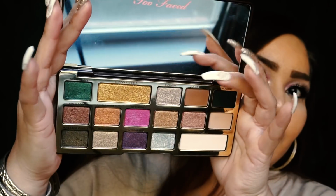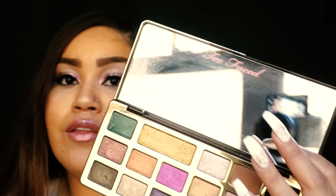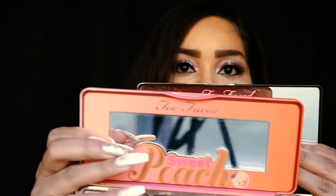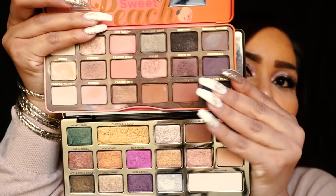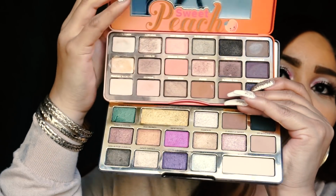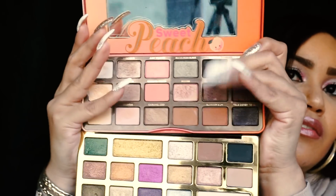Okay, when you open it, you actually get a big mirror, it looks like this. In comparison to one of the other ones, I don't own any of the other chocolate palettes, but I do own the peach palette. And this is in comparison. You see the huge mirrors right there, and then this one, it's tiny compared to this one. And then the shades and how they package, it's pretty much the same, except those 2 big pans right here on the gold palette. That one and this one is bigger, but yeah, anyways.